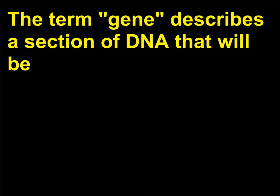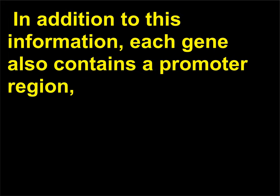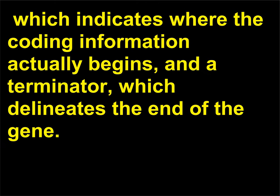The term gene describes a section of DNA that will be used as a template to build a strand of RNA or protein. In addition to this information, each gene also contains a promoter region, which indicates where the coding information actually begins, and a terminator, which delineates the end of the gene.